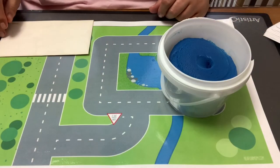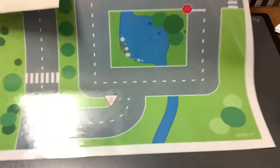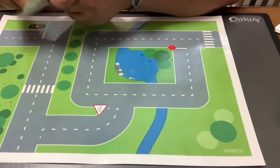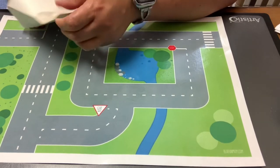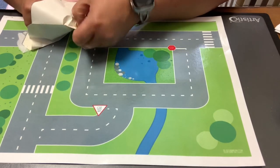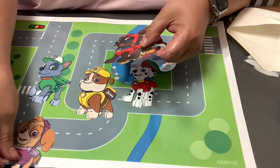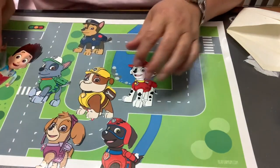This activity is playing with Play-Doh, which is always fun. In your craft-to-go kit, you will have a fun play mat. It's just streets. And then this envelope contains, let me pop it open here, Paw Patrol figures. So we have all the dogs. And we have Ryder. So we have everyone.